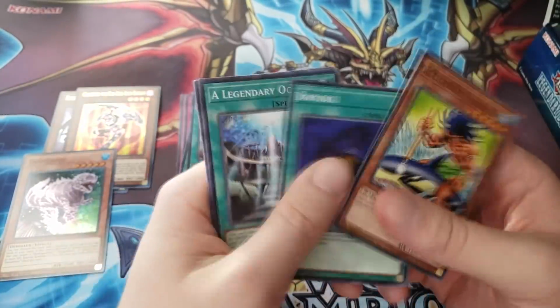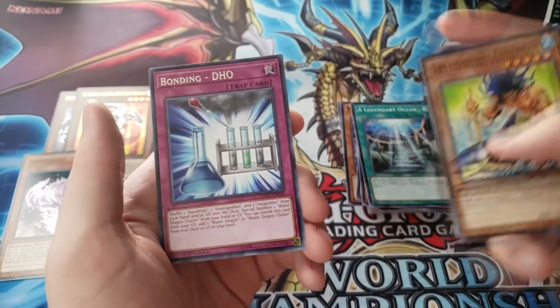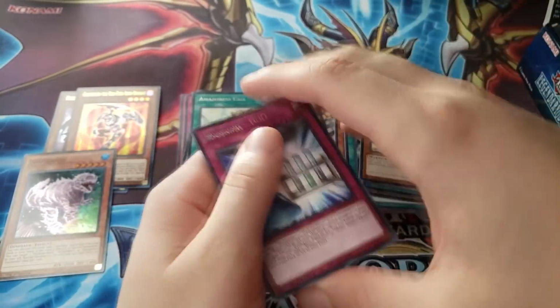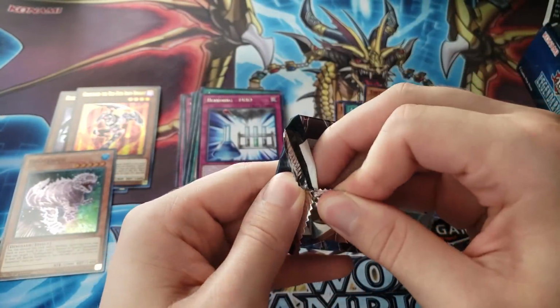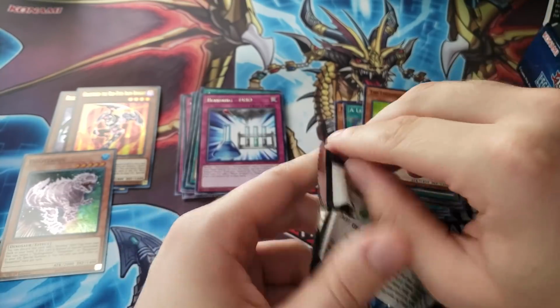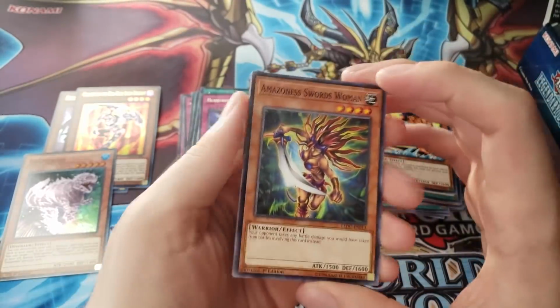Legendary Fisherman. That card. Legendary Ocean. Red-Eyes Speed Dragon. That's kind of weird as a common. And a Bonding - DHO. A little different one. So that one takes, instead of the second of the level 5 guy here, it takes a Hydrogeddon, which I think ends up being more difficult. I don't know. Pretty sure it's easier to get two of the same than three different ones.